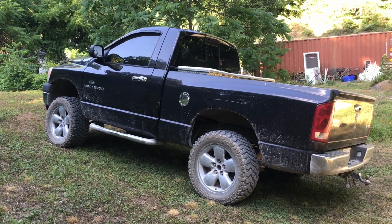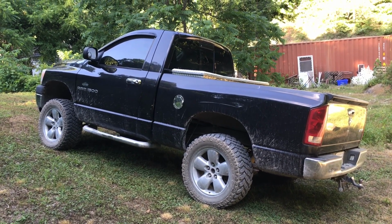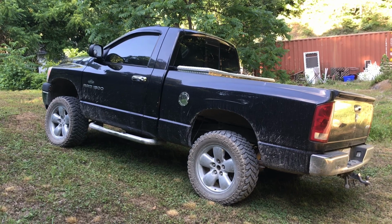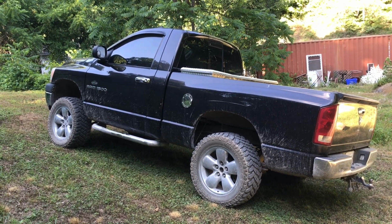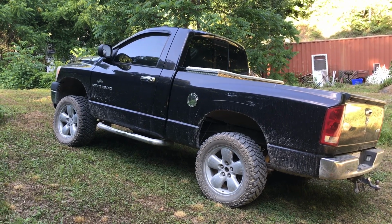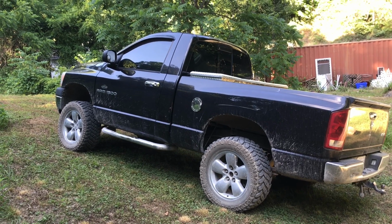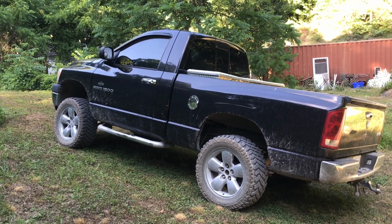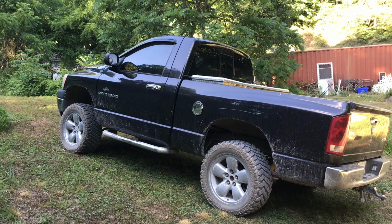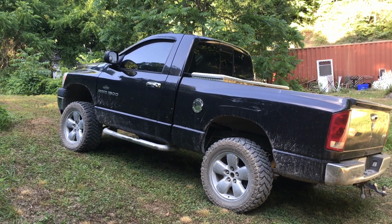If anybody's looking for a lifted 3rd gen Dodge, I will gladly take this thing to town and detail it. Nothing wrong with it. Check engine light comes and goes. But yeah, I'd take $9,000 for that. If you look it up on Kelley Blue Book, it's 12.7 is the high end, and 8,000 is the low end. But this thing is, minus the fact that it's filthy, it's mint.